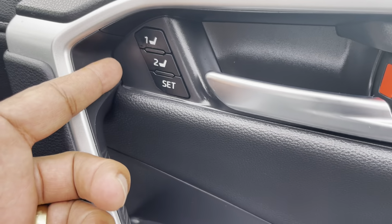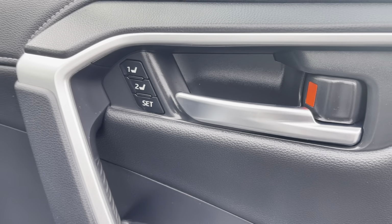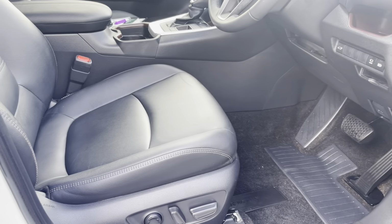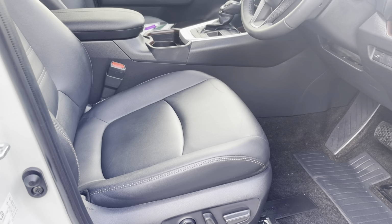And then you've got your adjustable settings on your seats as well. So being that sort of luxury car, you can actually adjust your seats. So if you press 1, it'll go to 1. If you press 2, it'll go to 2, if you're setting.